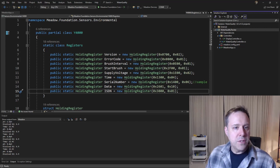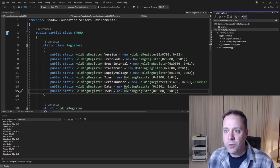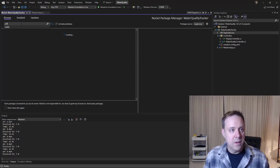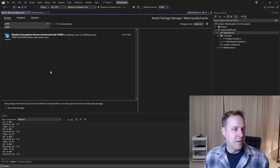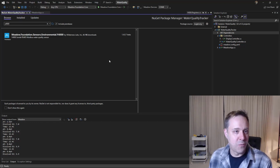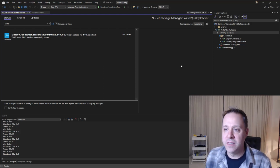And the first thing we would do if we're going to add Y4000 support to a project, we'd pull in the NuGet package. And so we would do that here. We can right click and manage NuGet packages. This is kind of fun. So if I browse for NuGet packages in Visual Studio, you can search for Y4000. Check this out. It's actually the only package available, the one from Wilderness Labs Meadow for the Y4000. And we would bring that in. This is going to give us access to all the capabilities of the device.